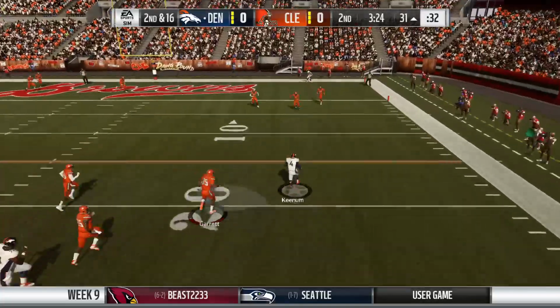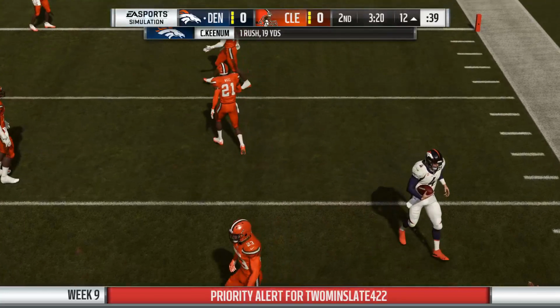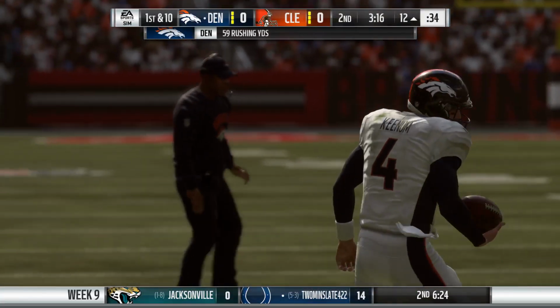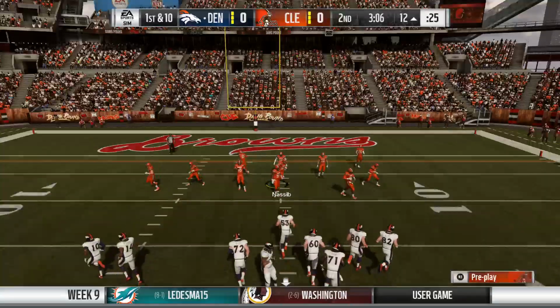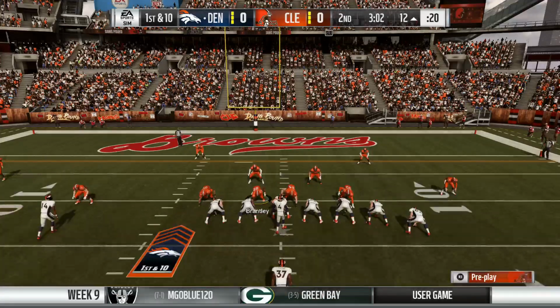And some room to roam now. And he'll avoid the tackle there with a slide. And the play goes for 19 yards. Gives him a new set of downs. Broncos with their first trip to the red zone thus far. It's 1st and 10 from the 12.